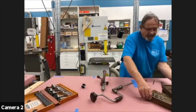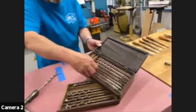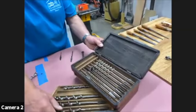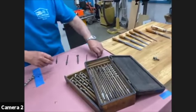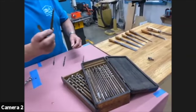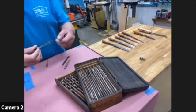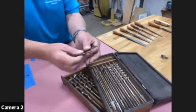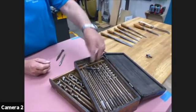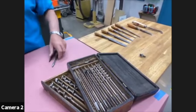You can see they would get sold with a complete set, going down to 1/4 inch. You can also use them as a screwdriver, a countersink. I haven't sharpened this one up yet. And for smaller diameters, you can fit these little drill bits in. So that's the traditional way to drill.